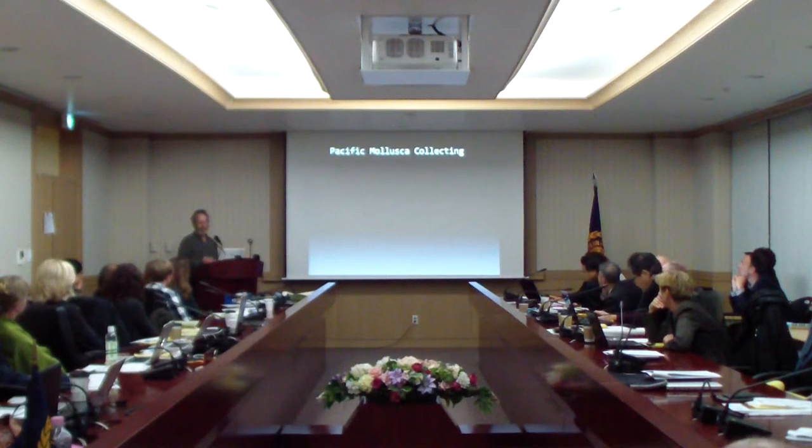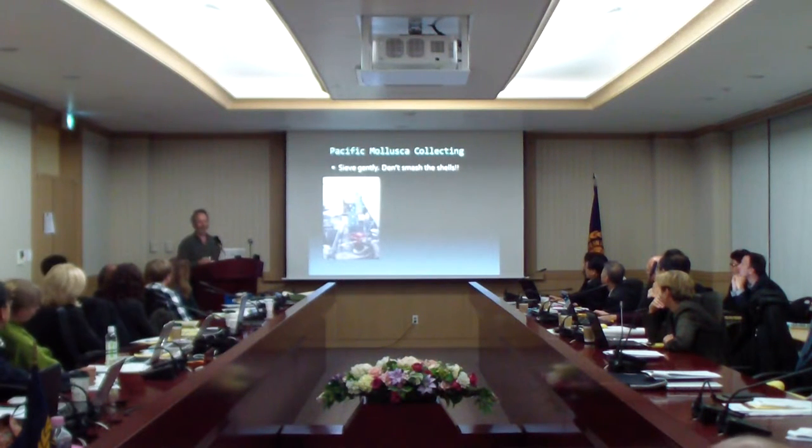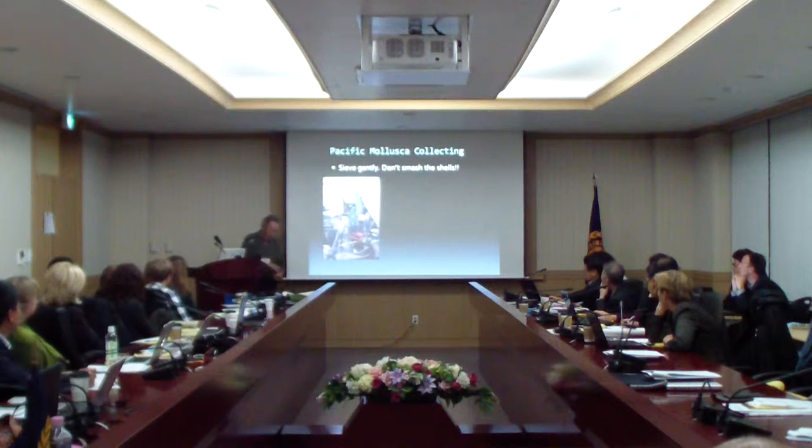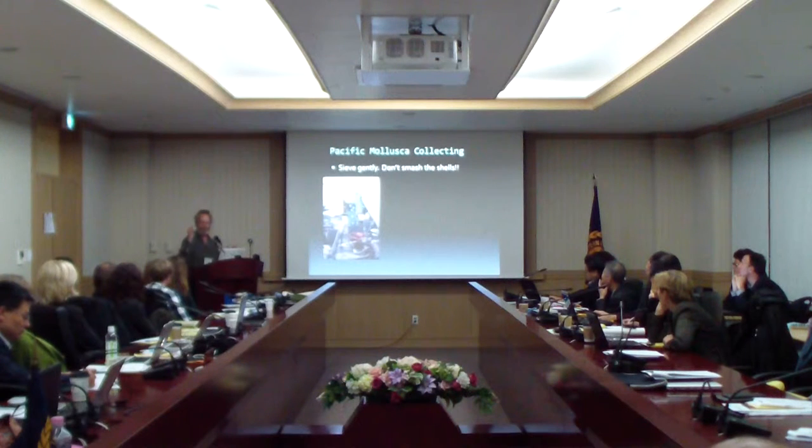So a few quick things on collecting, and it's less collecting and more processing. When you get these big box cores up on deck and you don't want to take home a huge blob of mud, I'm assuming that most of you are doing some onboard sieving. I certainly did when I was collecting. And the bottom line is don't get the fire hose and put it on a sieve, because you're going to smash everything. You're going to do that to your polychaetes and your amphipods, and certainly the mollusks will just turn to mush.